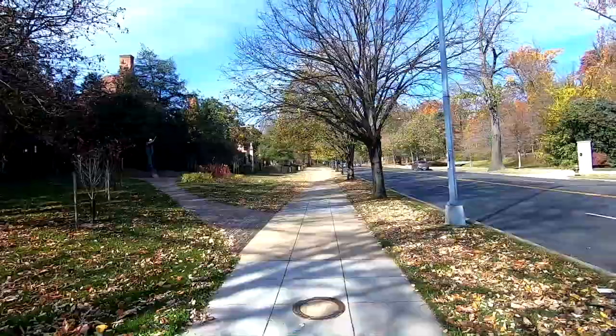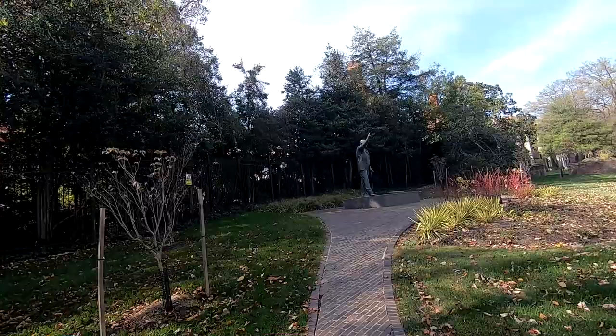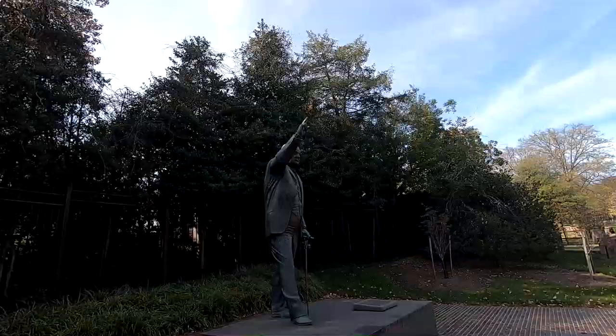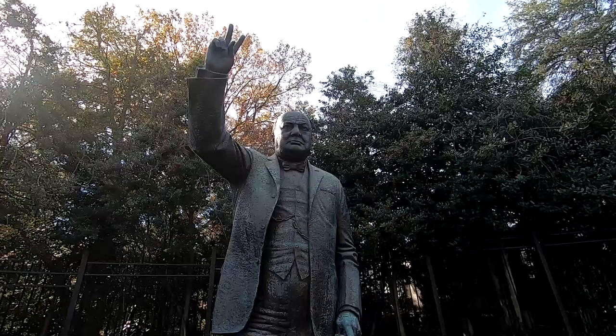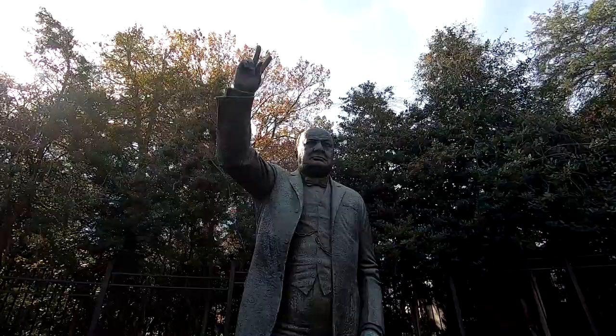All right, let's go. Here's the British Embassy, everybody. Here's the statue of Winston Churchill here at the British Embassy as we go up the hill. And here's the statue of Winston Churchill, everybody, giving the famous V sign with his fingers, with his hand. That's Winston Churchill. We shall fight on the beaches, we shall fight on the landing ground, and we shall never surrender. That's a famous quote from Sir Winston Churchill here at the British Embassy.